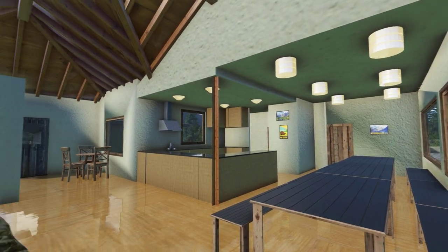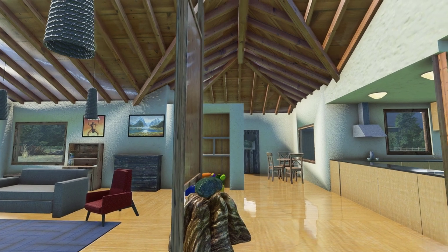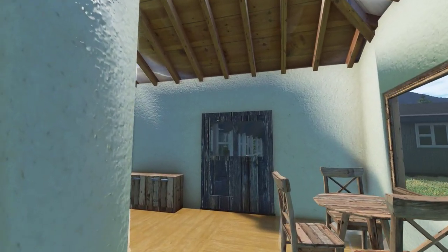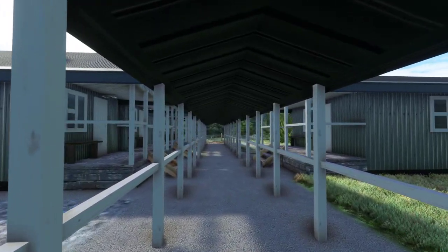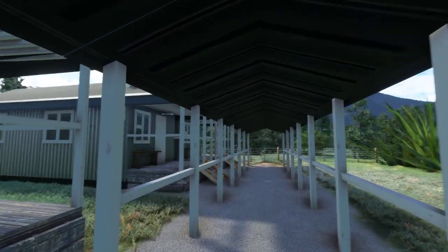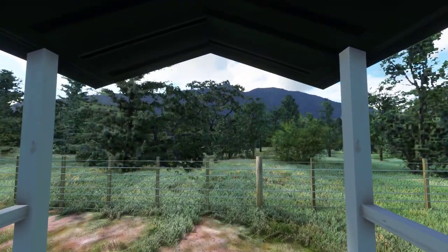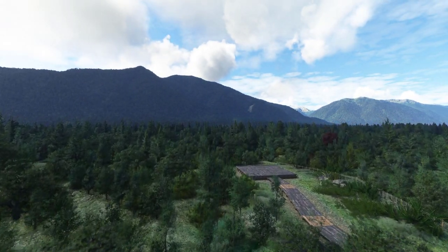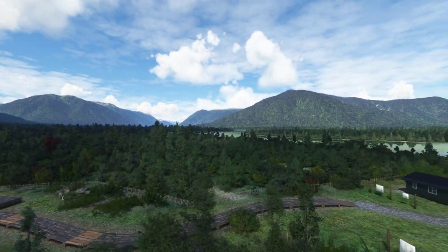So here we are inside the lodge. Done a nice job. Pretty fancy. We go through these doors here, and it will take us out to the bunkhouses. The bunkhouses aren't modeled inside, but you still have done a nice job here. So here are the different bunkhouses. Looking nice. If we take an aerial view here, we can see the helipad. So a neat little place to bring your helicopter. So that's kind of cool.